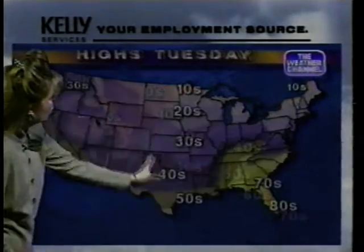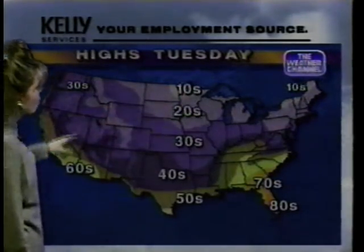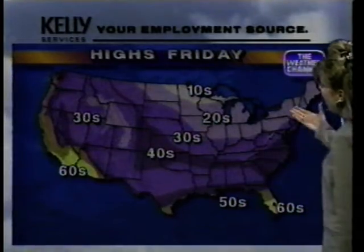Temperatures are going to be very, very cold back behind this system, and watch how the cold air sweeps on into the southeast on Wednesday. Wednesday into Thursday, much of the country extremely cold. If you've got Christmas shopping to do, make sure you bundle up. Kids are out of school now, and we're seeing cold weather just about everywhere across the country. Big Christmas holiday weekend, and what do you know? The cold air sticks around.